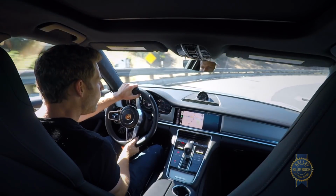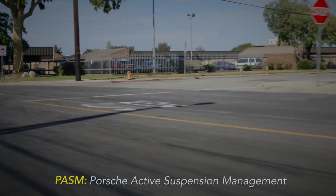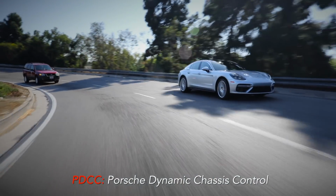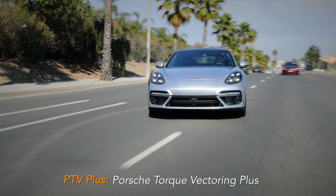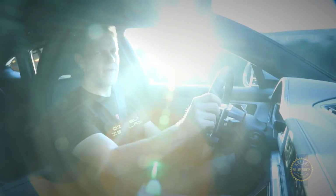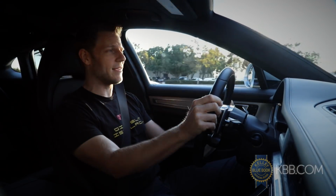Supporting that rapid cornering is a cornucopia of optional initialisms. Let's see, there's PASM, a 3-mode active damping system, PDCC, whose electromechanical anti-roll bars keep the vehicle flat in corners, and PTV Plus, that can brake either rear tire and lock the rear differential to enhance agility and acceleration out of corners. Even in basic form, the Panamera delivers driving thrills and a fine ride, but climb the technology ladder and its sport and touring abilities reach dazzling heights.